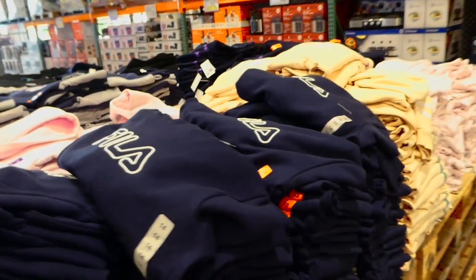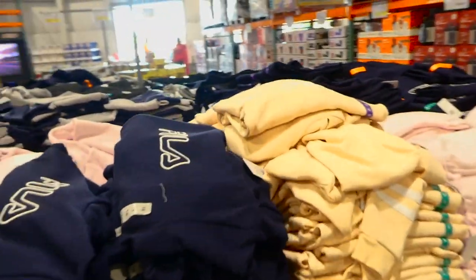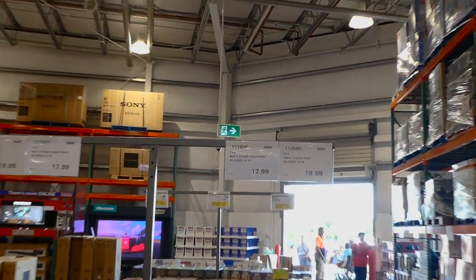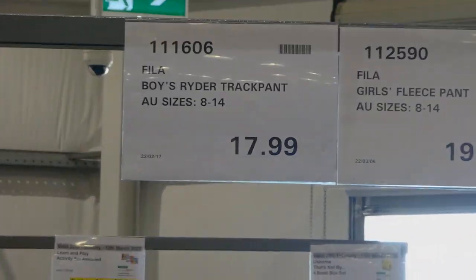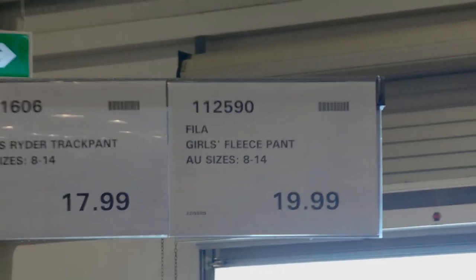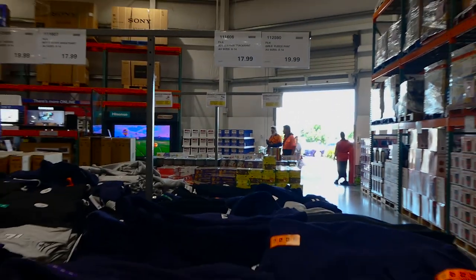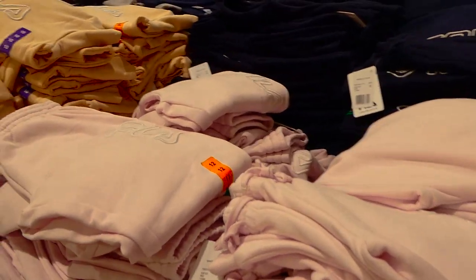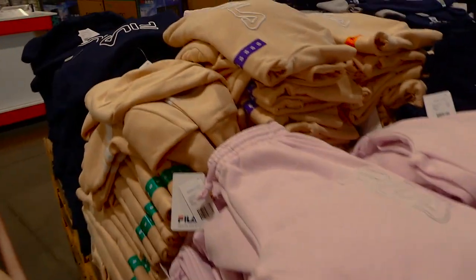And they are, oh, that's funny. They are the same. So if you look, the boys, I'm just gonna zoom in on here. The boys' track pants are 18 and the girls are 20. I'm not quite sure. Hopefully there's something that kind of tells you, but from what I can see, they look exactly the same. So they've got the matching, oh, and I'm sorry, I just missed that.